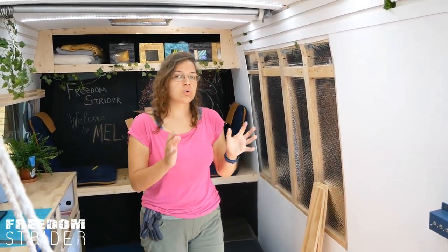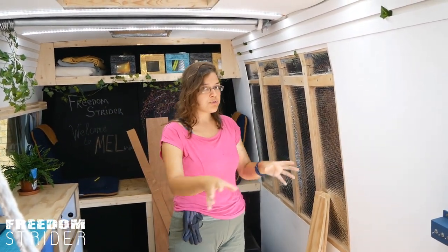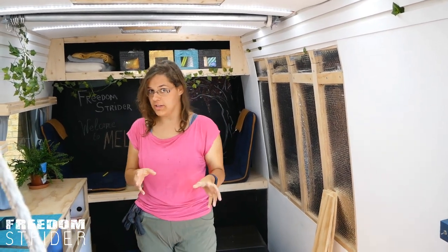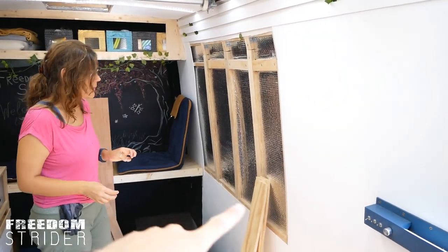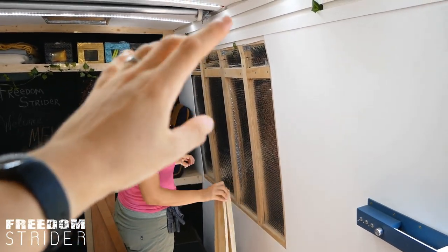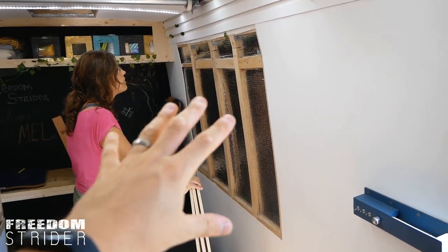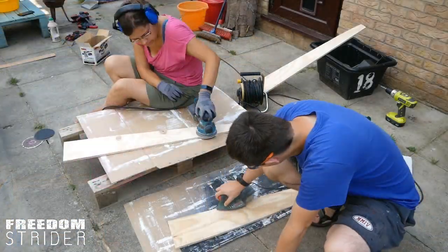But I was thinking the majority of the unit we'll build outside the van and then we'll add it in, which is different from the majority of things that we have done in the van. So we can actually, because we've got the perimeter that we need, as you can see by the gap in the wall. So that actually kind of gives us a starting point to get the unit the right size.